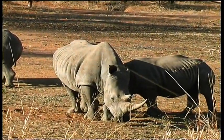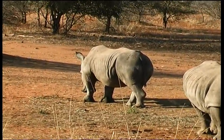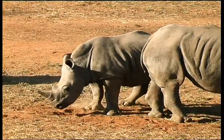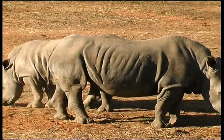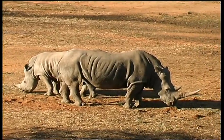Like their cousin the black rhino, they are myopic, which means they are short-sighted. This deficiency is made up for by both an acute sense of smell and hearing. Ears can be rotated independently to ascertain noise direction. Sounds vary from soft grunts to high-pitched squeals.